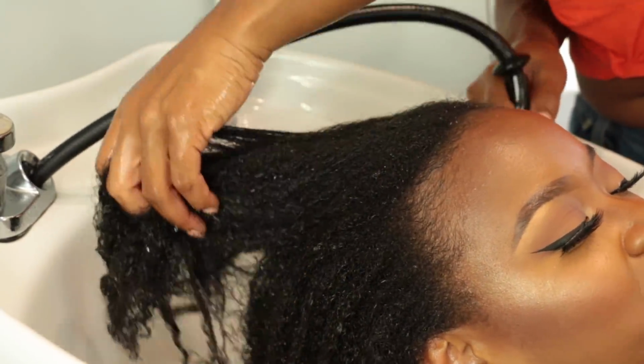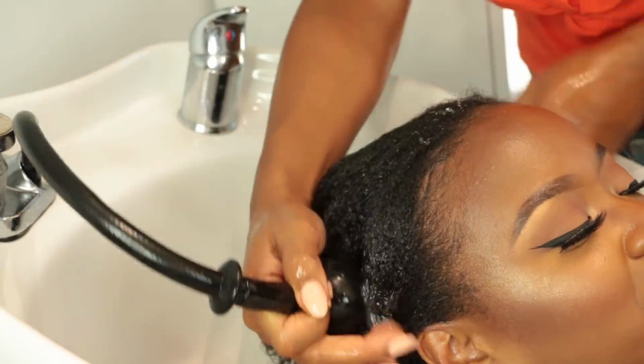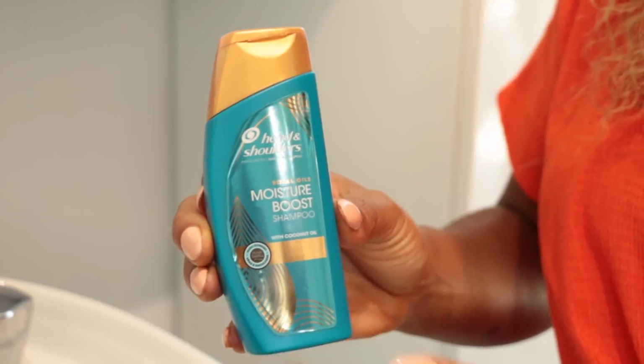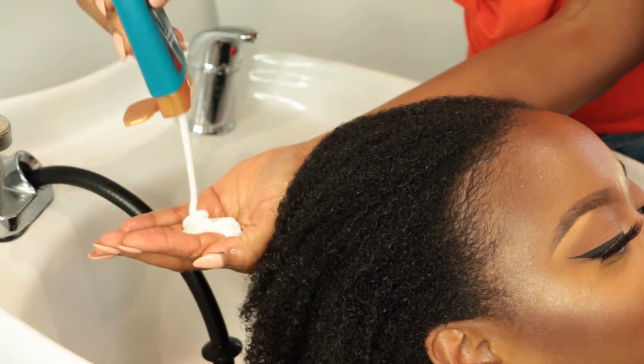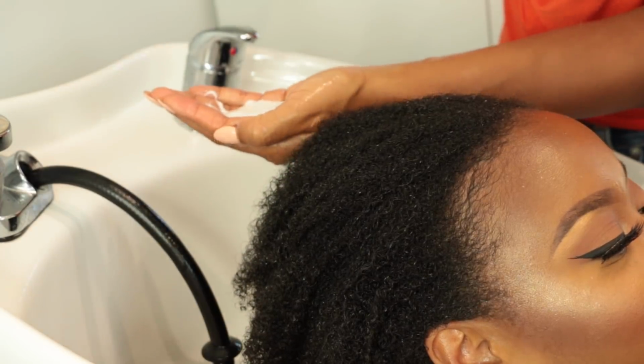Okay, now Kiyah is going to saturate my hair with water, and it feels oh so good. The water was lukewarm, not hot. So this is going to prepare my hair for shampooing. She is going to use the Moisture Boost shampoo, and it smells oh so good and feels really good too. And she's going to gently work that into my scalp with her fingertips.